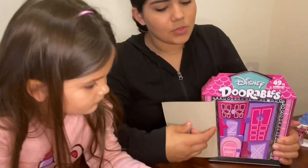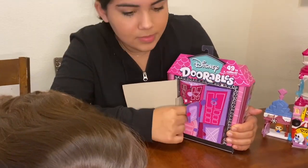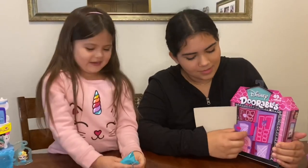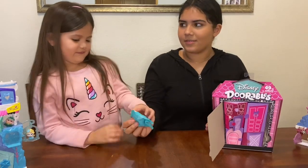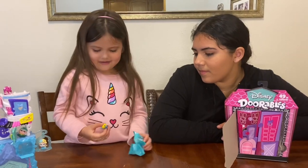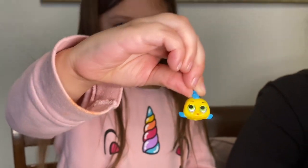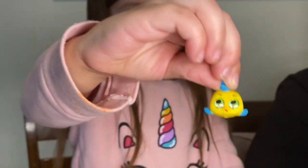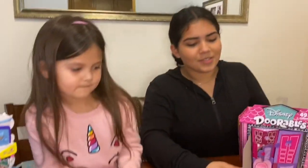Okay, so we're moving on to door number 2. I wonder what's gonna be. Open it. Wow, she said she wanted that one before the video. Who is it? It's from Ariel. It's Flounder from Ariel, or from The Little Mermaid. Is that the one you wanted? Woohoo! Moving on to door number 3.